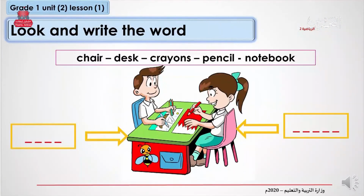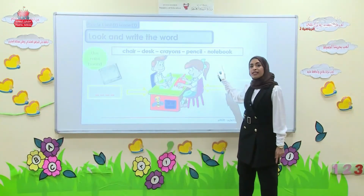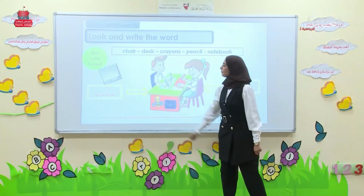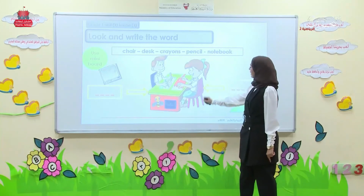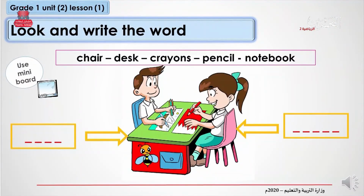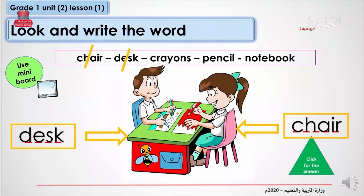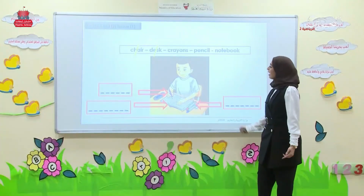Now, I want you to look at the picture and write the words. You can use the words in the box to help you. What is this? Come on and write in your mini board. Let's check your answers. Desk. This is a desk. Great job. Chair. This is a chair. Great job, kids. Now, look at this picture.